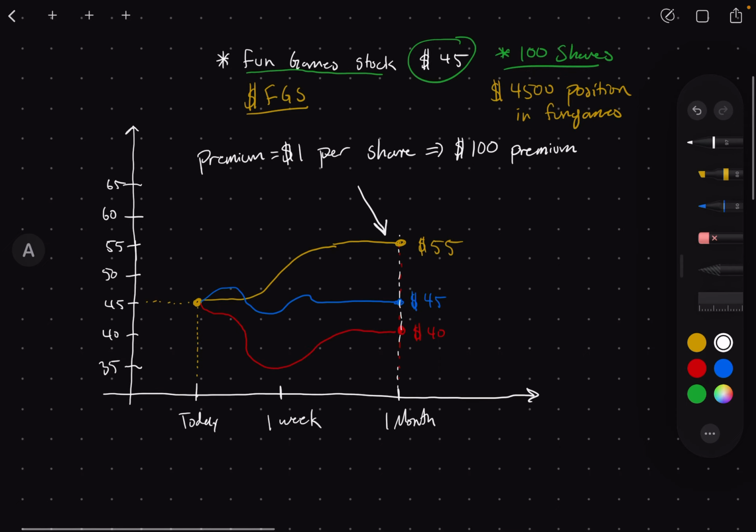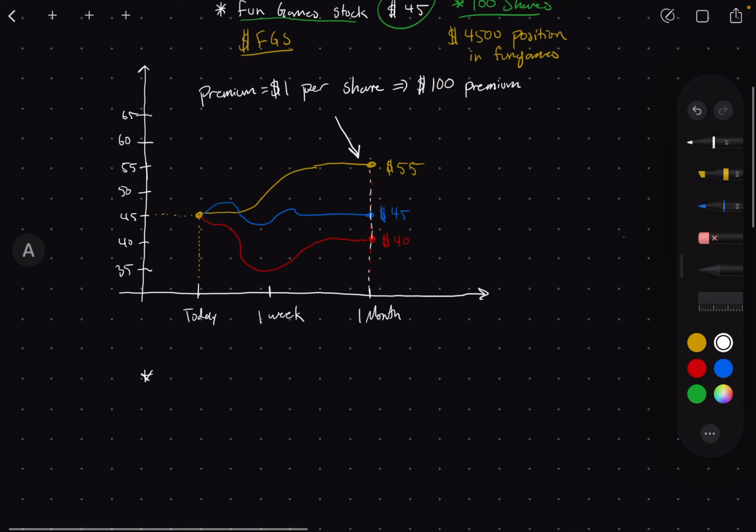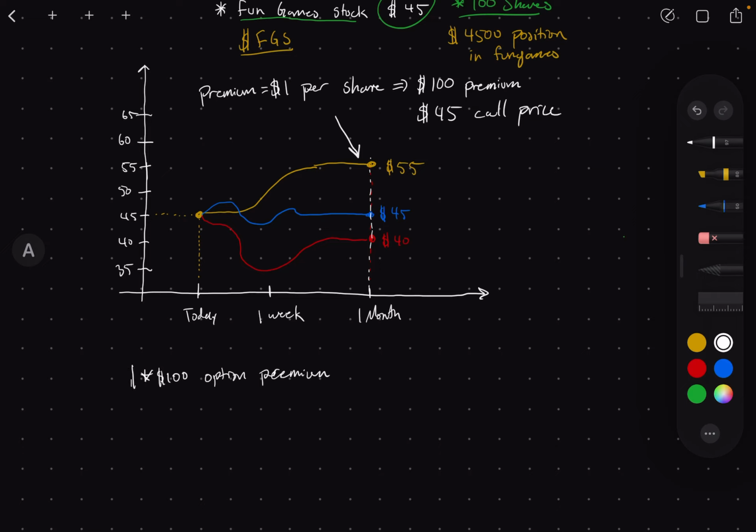So let's talk about what happens here. Well, you already own this stock, so the first thing is you're making $100 from the option premium. But if we get out to here and the price is above the call price, you're going to have to sell it. So let's say that the call amount in this case is $45. That is the call price. You've already made this $100, which is what I would call your passive income for owning this. The other thing I will call out is you probably should only sell call options that are above the price you paid so that you make money. But we'll get to that later.